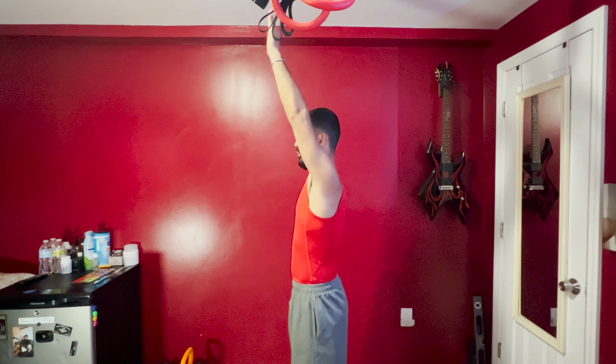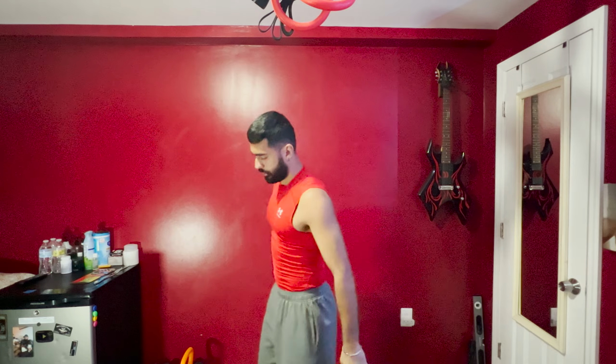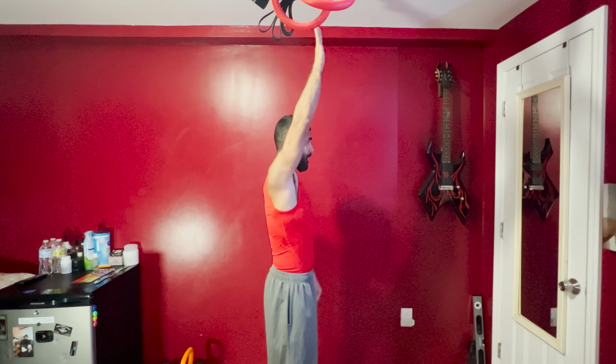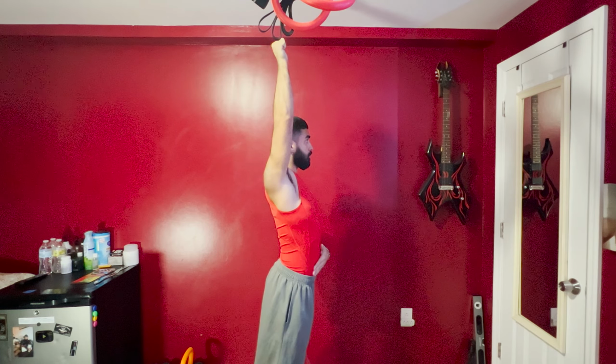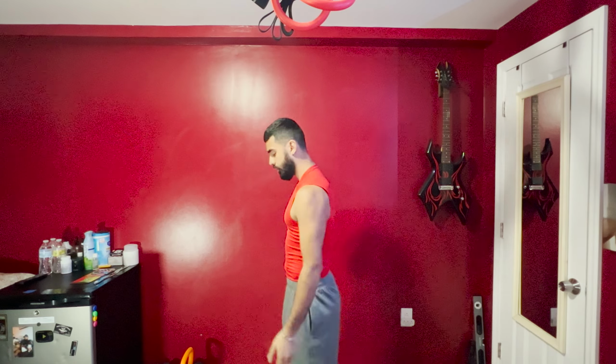Now this is what it should be, about 180 degrees. I'm like 175, almost there, but I'm gonna keep myself honest. On my right side, I am a little tighter. You can see that's probably like 165-ish, maybe 170. I got some work, but if I arch my back and cheat, I could do it, but don't do it. That's no bueno. You're gonna hurt yourself, your shoulder or your back.